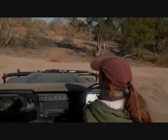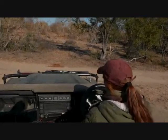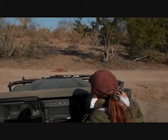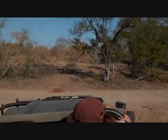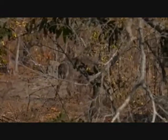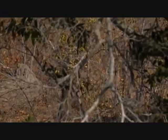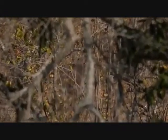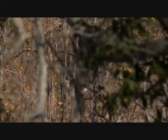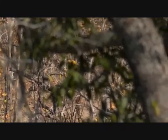Ooh. Hello boy. Here you go, Gert, there was a waterbuck for you. And off he goes. Beautiful young bull. Unfortunately, he's almost immediately disappeared, just the white ring around his bottom disappearing.